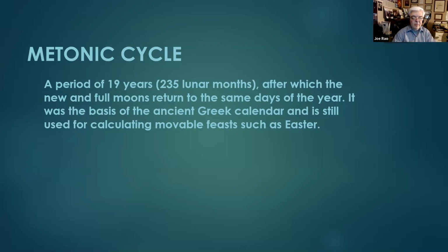For example, everybody was making much ado on Monday of the super pink full moon, right? Remember that? Hard to forget anything like that. That was on the 25th of April of this month. Well, you know what? There was a full pink moon back in 2002, I should say, 19 years ago, on the same date, April the 25th. And if you add 19 years to 2021, in the year 2040, on April 25th, we're going to have another full pink moon on the same date. And Meton discovered that 19-year cycle 2,500 years ago. It was the basis of the ancient Greek calendar and is still used for calculating movable feasts such as Easter.